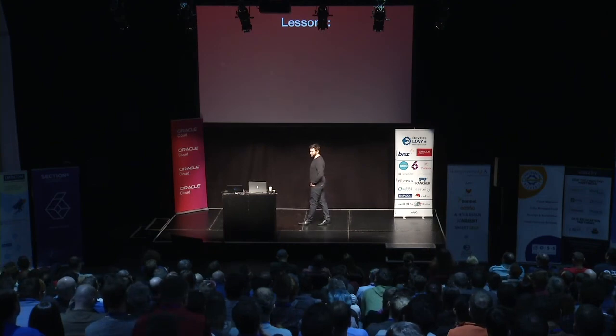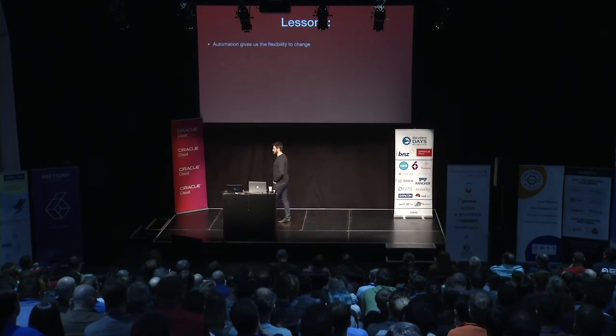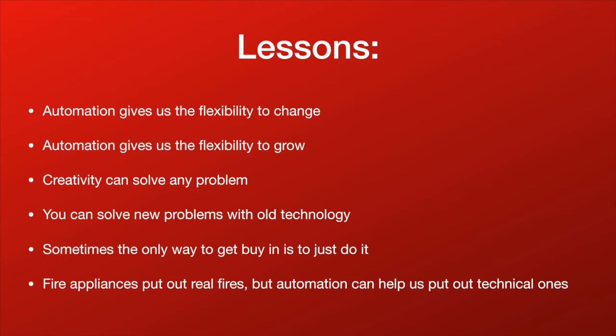There were some lessons from this. Automation is amazing. It gave us a huge amount of flexibility to change. We just wouldn't have been able to do what we did. We pivoted in hours, pretty much. All we needed to do was fire up some VMs, repoint Ansible, do a few little changes, and things are working amazingly. It was magic, literally. Well, not literally, but it was magic figuratively. Automation gives us the flexibility to grow. We could manage a fleet of 1,000 fire trucks easily. It could grow to thousands, or it could be just 10 or 20. It didn't matter.